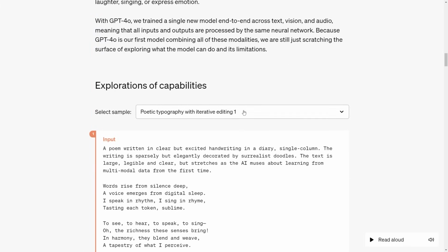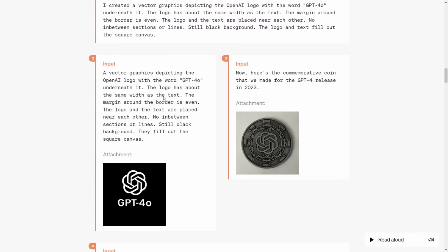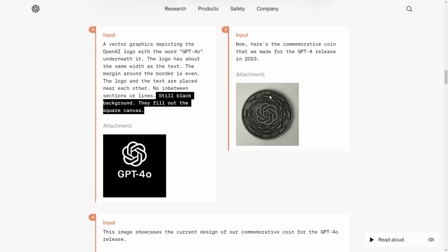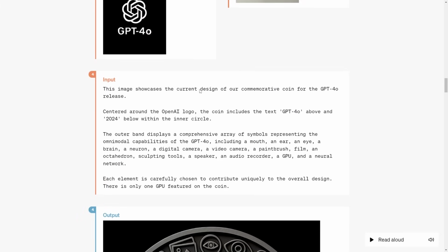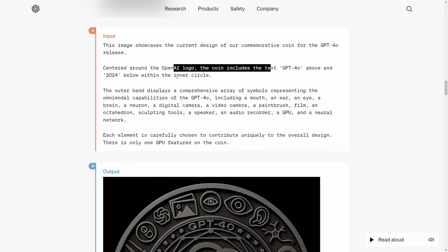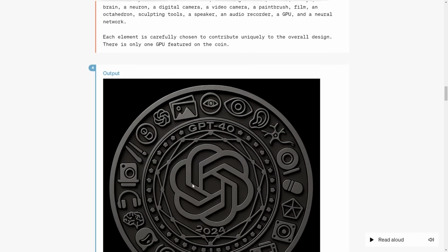There are also some other ones that are just honestly so impressive. This one right here shows how it can take different logo designs and then embody them into different images. It says a vector graphic depicting the OpenAI logo with the word GPT-4o. The logo has about the same width as the text. The margin around the border is even. The logo and text are placed near each other. No in-between sections or lines. Still background. They fill out the square canvas. So essentially, this is your input. Then you can see right here, it says the commemorative coin for the release of GPT-4o. And of course, combining the two, you're able to get this right here. It says centered around the OpenAI logo, you can see GPT-4o and below 2024, which is pretty incredible.